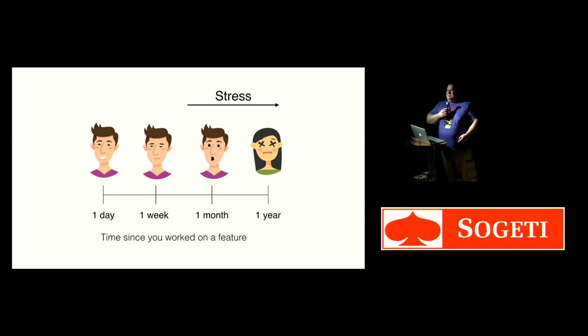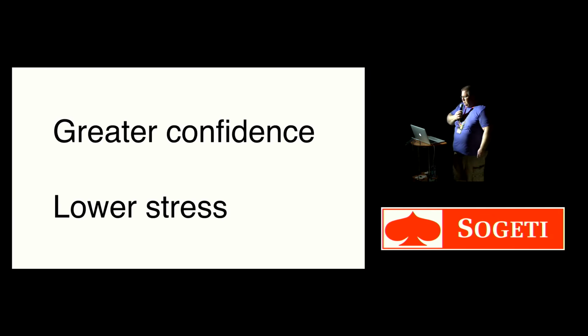Right, so what I'm saying here is the longer that gap is, the more stress you're going to have when you do hit that bug. The smaller that gap is, the more confidence you're going to have that you can handle that bug. So we'll have greater confidence and less stress.